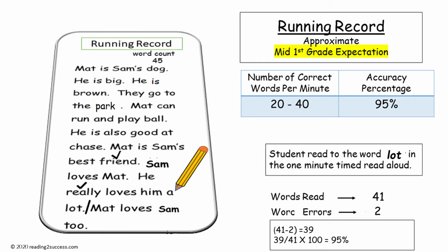This is an example of a running record for a mid-first grade read. The expectation is that a student will read between 20 and 40 words per minute with an accuracy percentage of 95% to be considered fluent. The teacher will have a scoring form and the child will read. As the child reads, the teacher follows along on her scoring form. She will document how many words were read and how many errors were made.